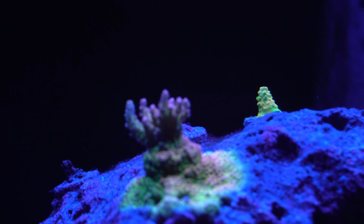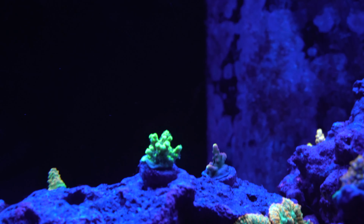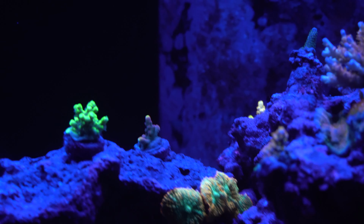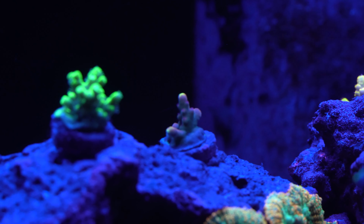This guy's taken off, growing, doing really well. And one thing you might notice if you've seen my other tank updates is I have a lot more polyp extension on my Acropora. I'll make a video about polyp extension, but my suspicion as the biggest reason why is less flow. I had too much flow. This guy was dying, and I'm happy to see he's back.